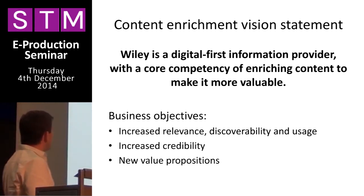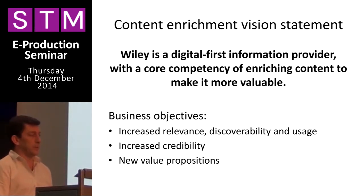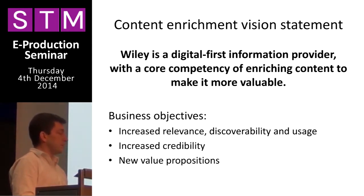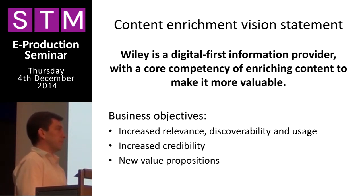So we came up with this vision statement about Wiley being a digital-first information provider with a core competency of enriching content to make it more valuable. So lots of things in here. Digital-first information provider, not publisher. We're an enabler of providing information in a digital form, where things like paper or PDF might be an output of that, but that's not the primary goal.